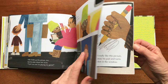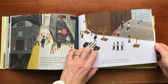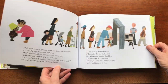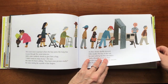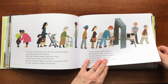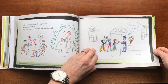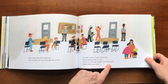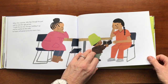And then at the end of the book, we find out where they're going. They're actually going to visit their mother, who's in jail. And I don't think I've ever seen a picture book where that happens before. I think it's really important that this book exists for children who are in that position to see someone like themselves, and for children that aren't to understand other people's lives. The writing is very beautiful too. It's in this tight tangle of familiar arms that he feels most alive. And he's showing his mum all his drawings.